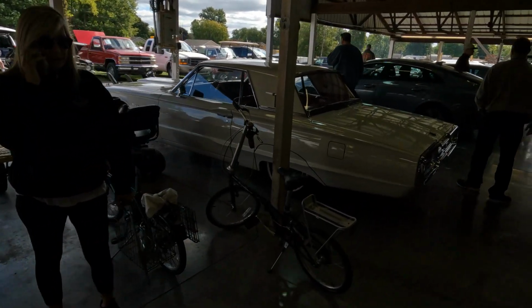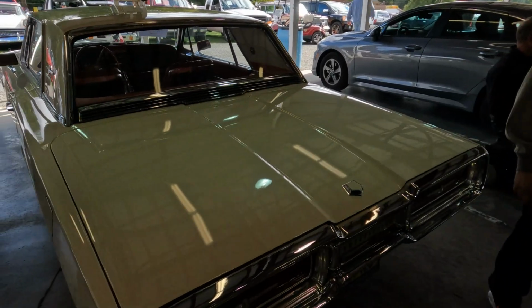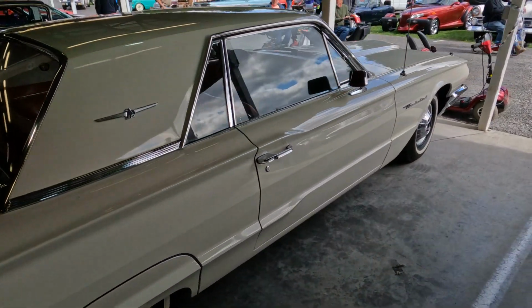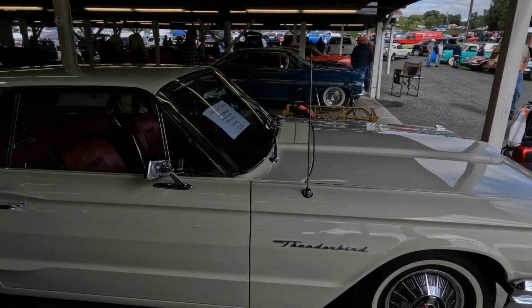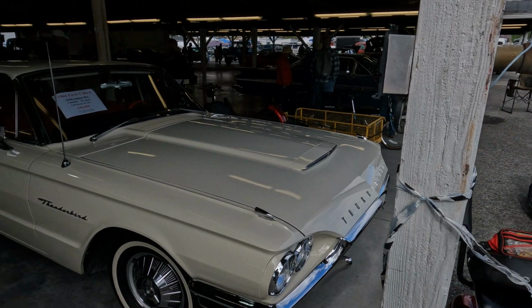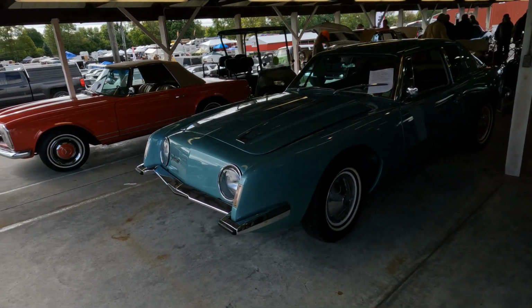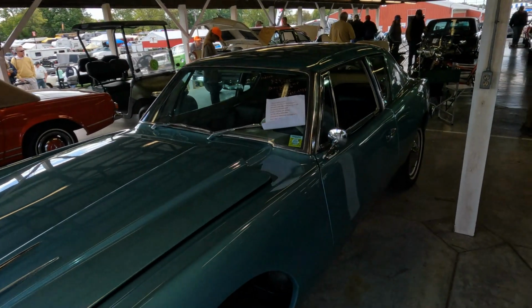Looks like we have an older Thunderbird here. This white one. A 1964 T-Bird for 35.9. Here's a newer Kia. And check out this Studebaker Avanti here. Asking 25,000 for this.